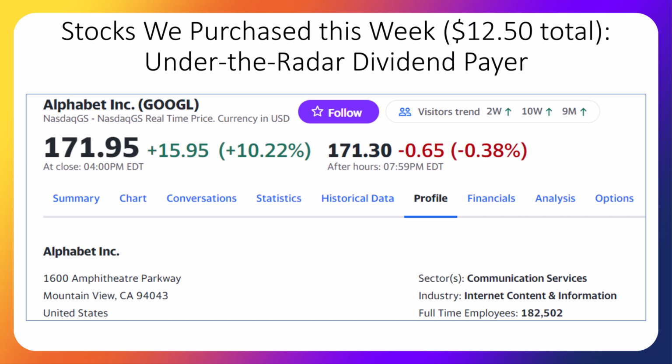Now, this week we bought an under-the-radar dividend payer. Here's a screenshot of it from Yahoo Finance. You may have heard of the company. It's called Google or Alphabet, whichever you prefer. This week, Google announced the company will pay their very first dividend this year. So I do call it an under-the-radar dividend payer because it's never paid dividends until now.